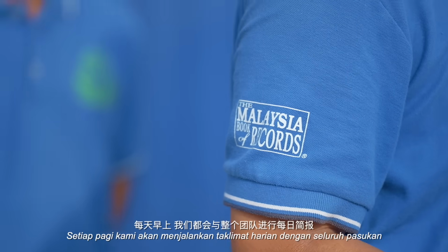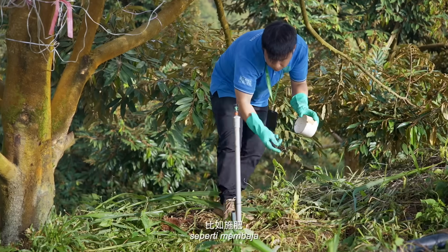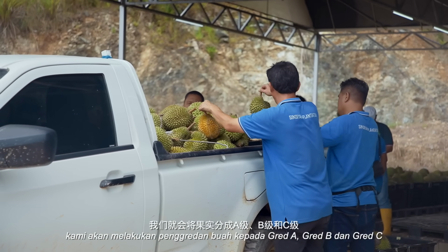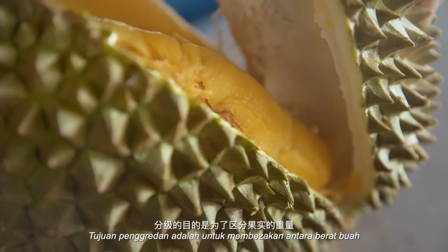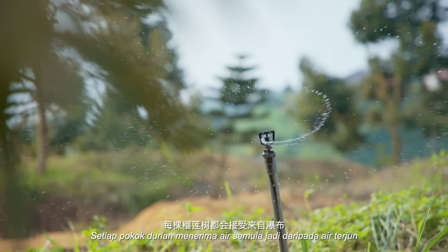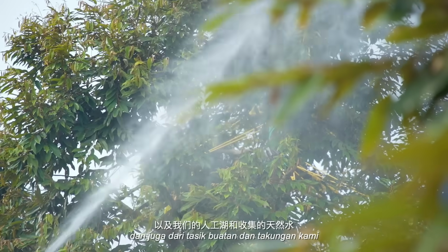Every morning, we carry out a morning muster with the whole team. They carry out their own tasks such as fertilizing, maintaining the grass, and cutting. After they collect the durians, we do grading into grade A, grade B and grade C. The purpose of grading is to differentiate between the weight, sizes and the price. Each durian tree receives natural water from the waterfalls and also from our artificial lake and storage.